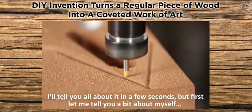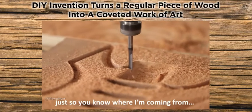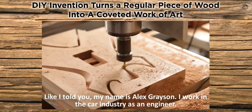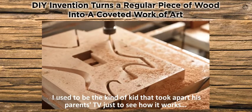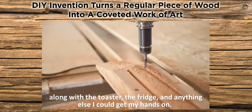I'll tell you all about it in a few seconds, but first, let me tell you a bit about myself, just so you know where I'm coming from. Like I told you, my name is Alex Grayson. I work in the car industry as an engineer. I used to be the kind of kid that took apart his parents' TV just to see how it works, along with the toaster, the fridge, and anything else I could get my hands on.